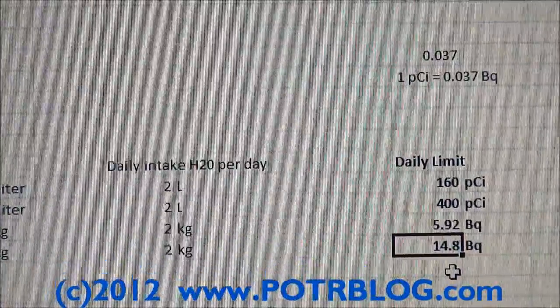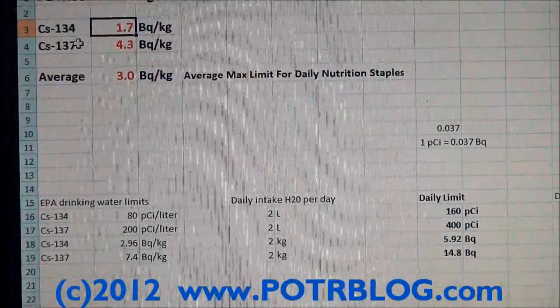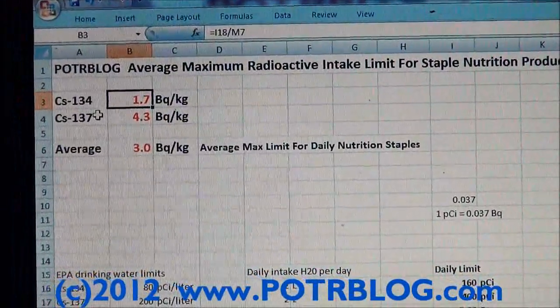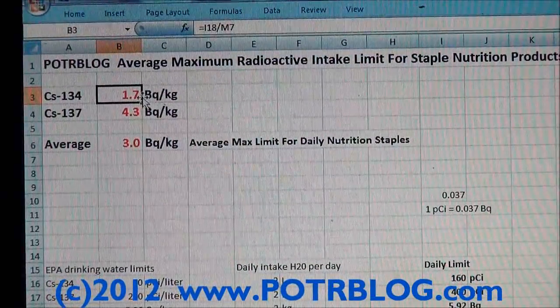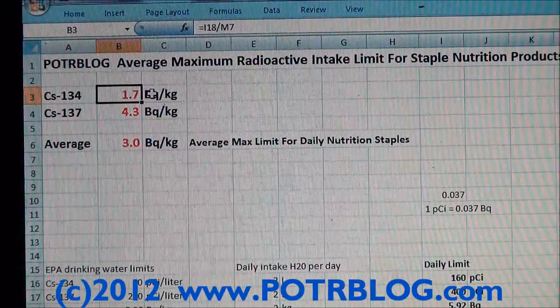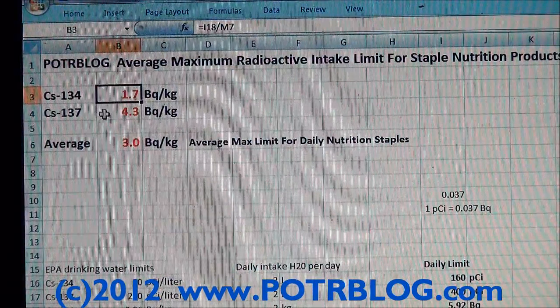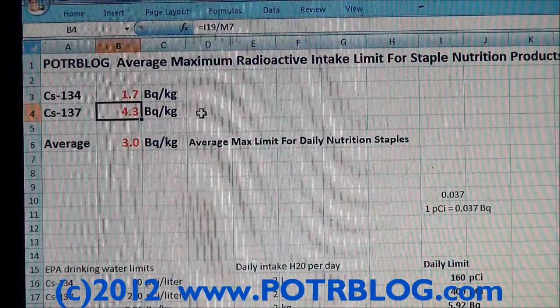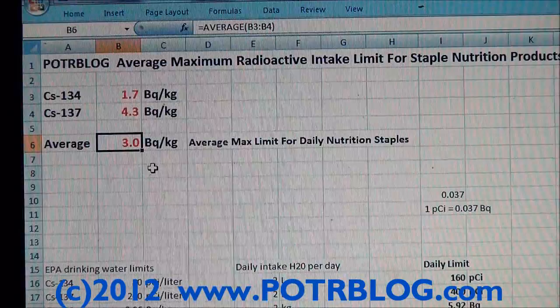Well, you do the math there, and what you come up with is that to stay underneath those limits for cesium-134, your maximum intake per day for a food staple is 1.7 becquerels per kilogram, and for cesium-137 it's 4.3 becquerels per kilogram, and we just average that out to 3 becquerels per kilogram.